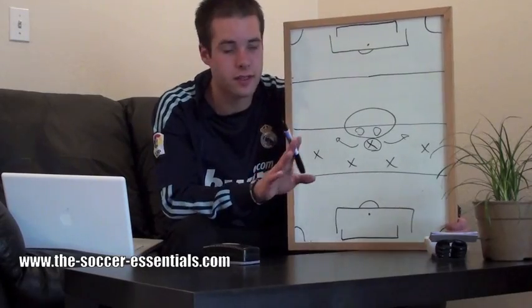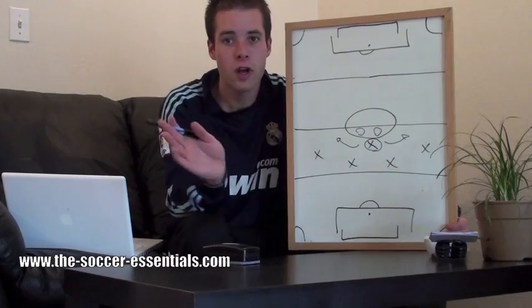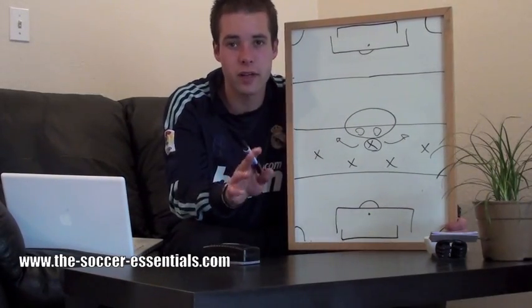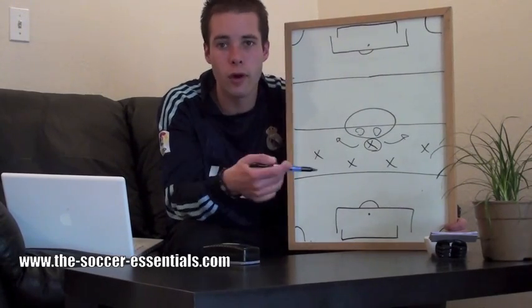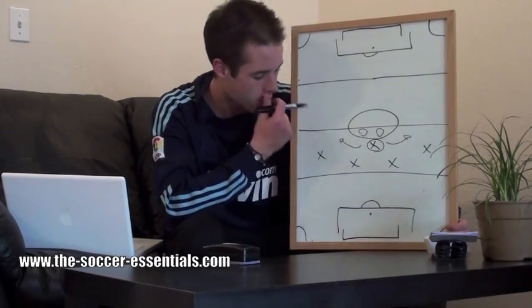In training sessions, whenever you're playing in this role, whenever that player has the ball, close them down as quickly as you can. Do not give them a second to breathe. The quicker you can close them down, the harder time they're going to have, the more errors they're going to make, and the more success you are going to have in this position.